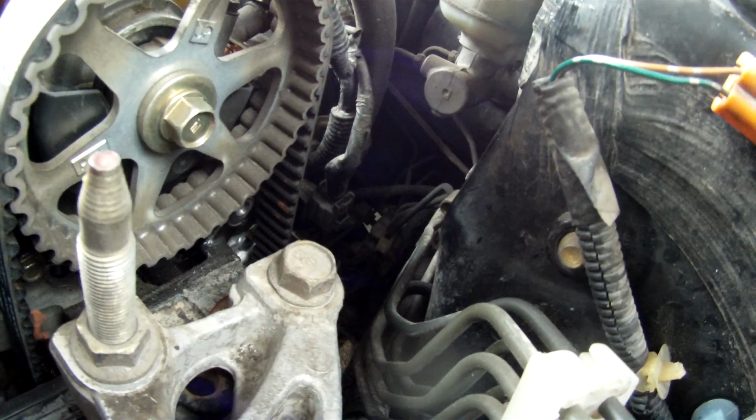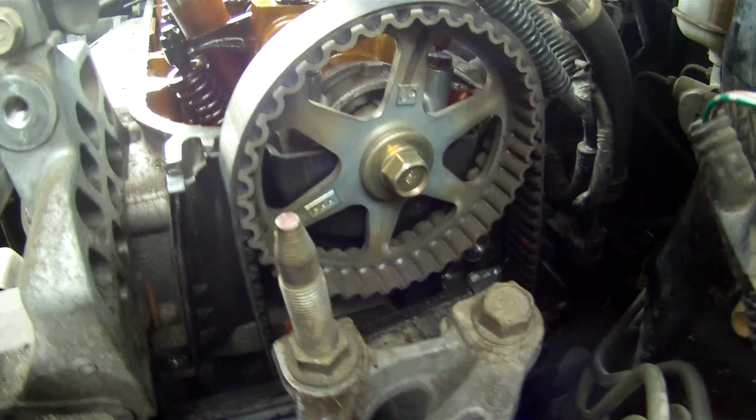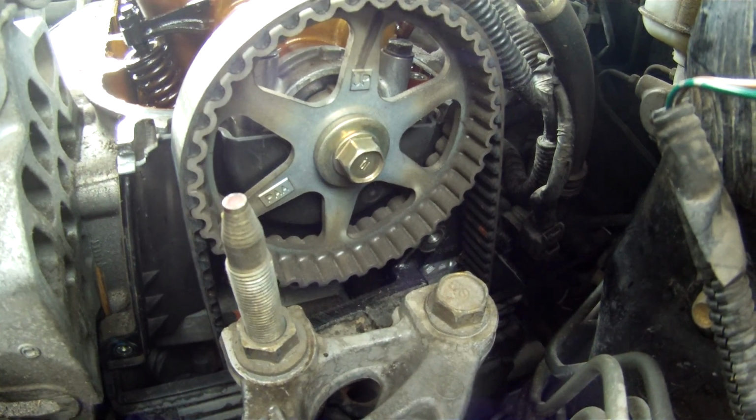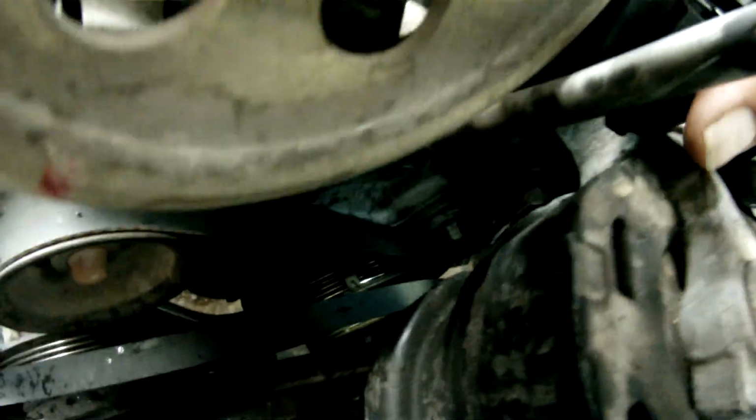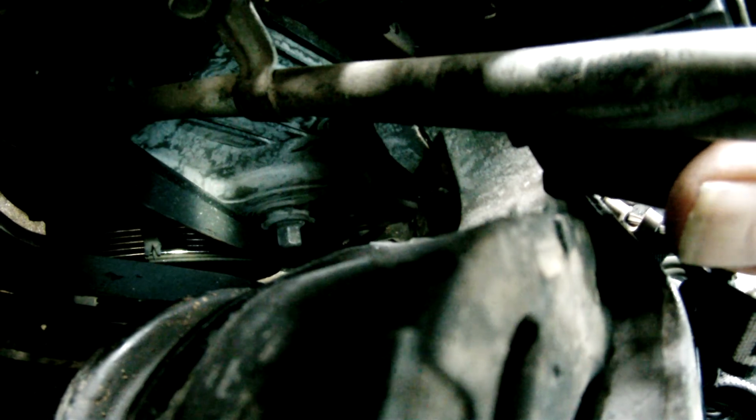Let me see if I can place that where that actually needs to be at. And it's not going to be much. Okay, yep, there you go. Now, if I go back down here, where did that place me? You probably can't see the notch. But as I look, my little notch, if you see that little bright spot, is no longer lined up. So I'm about 1 tooth off on my timing.